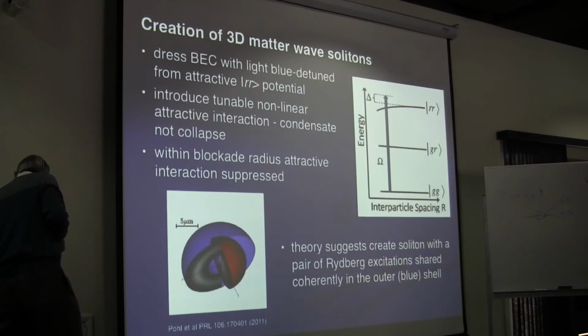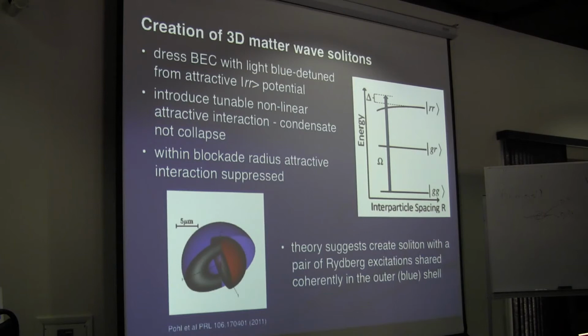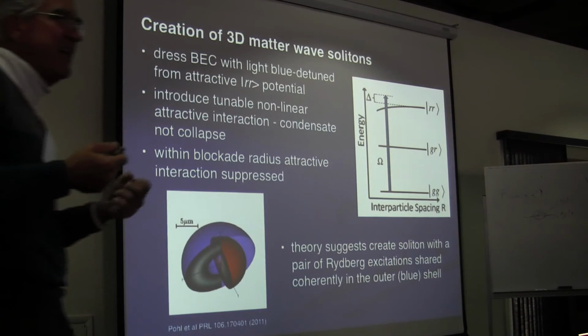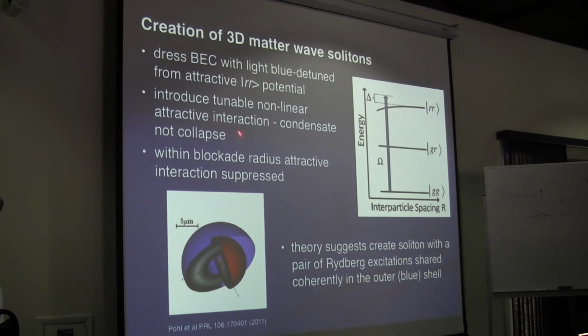Now, if we can solve that, what other things might we do? There were a couple of suggestions of interesting experiments that came out of the theoretical literature, one of which was by Thomas Pohl and co-workers. What he suggested was you dress a BEC with light that is blue detuned from an attractive Rydberg-Rydberg potential. So this would introduce a tunable nonlinear attractive interaction. Now, normally if you do that in a condensate, that's death, because the condensate collapses, the atoms just come together, bang, energy is interchanged, the whole thing blows up. But the condensate will not collapse because that interaction saturates at short radii. So that's very nice. So you can have a nonlinear attractive interaction, but it saturates and will not give you a collapse of the condensate, okay?